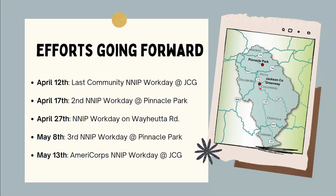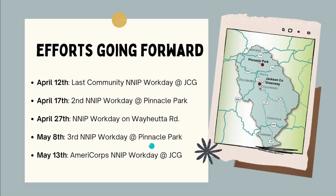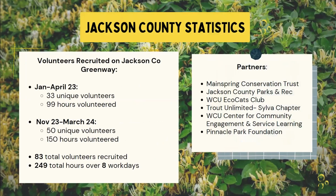And then May 13th, as a part of my AmeriCorps Project Conserve service plan, I am in charge of coordinating a service learning day for my AmeriCorps cohort. I'll be facilitating a work day at the Jackson County Greenway. And then we'll be having a little basket making using invasive vines workshop. So that'll be fun. We have a lot left to do.